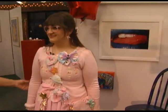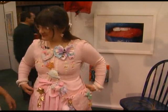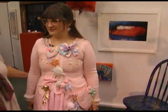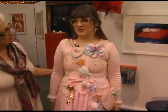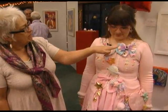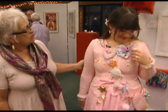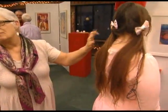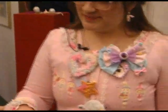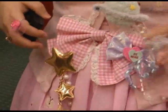I think that's amazing. Could you tell us a little bit about this? It doesn't have anything to do with the exhibit. Oh, but this is an art statement, isn't it, of some sort? I guess so. And what would it be called? Elegant Gothic Lolita. Do you have this? That's an eyeball, isn't it? Yes. You have more? Show us your other one. Oh, more eyeballs. And look, she's got rings and stars.